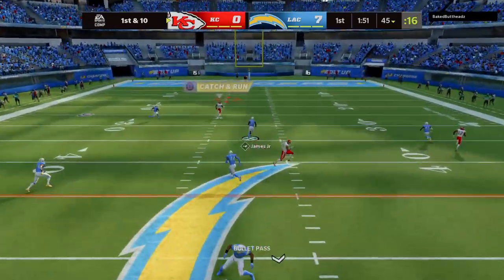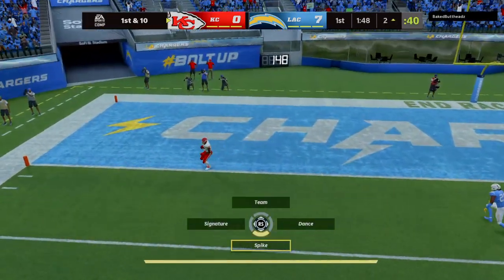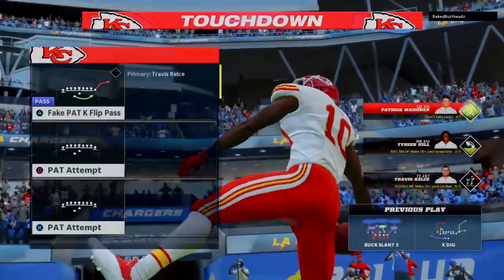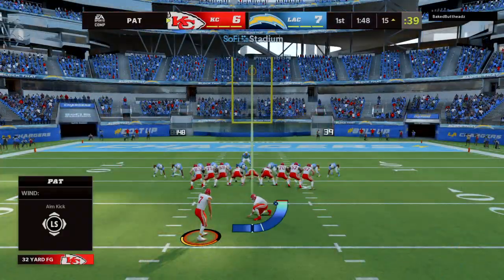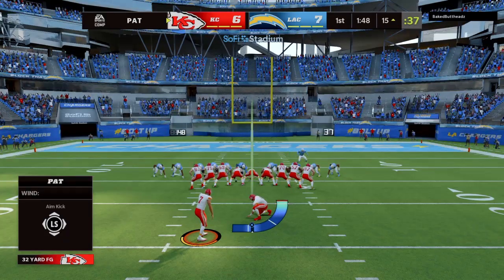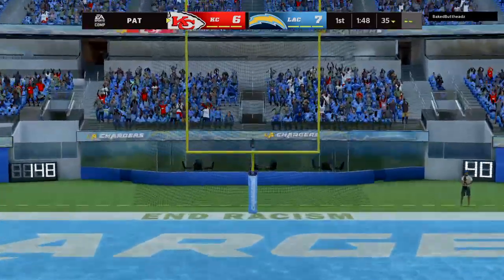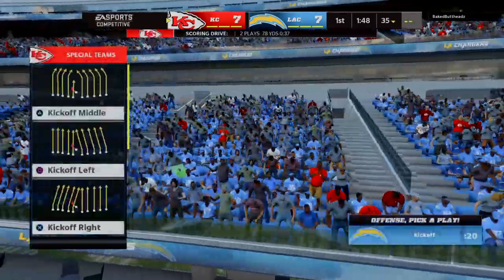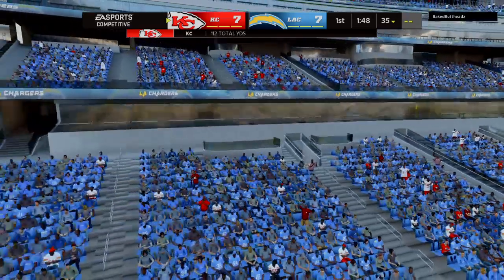Mahomes now on first down. And going deep for Hill. This is caught inside the 15. And in for the Chiefs touchdown. Tyreek Hill, 55 yards. And the Chiefs are an extra point away from tying up this football game. Extra point by Butker is on target, and that will tie our score here in this opening quarter of play.